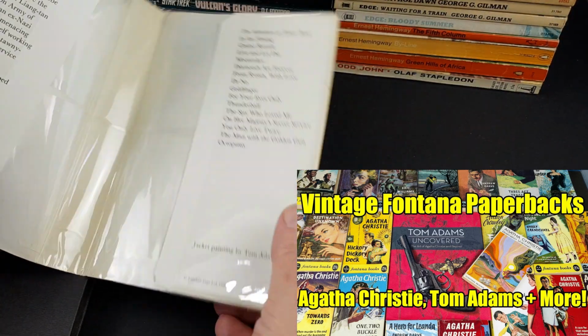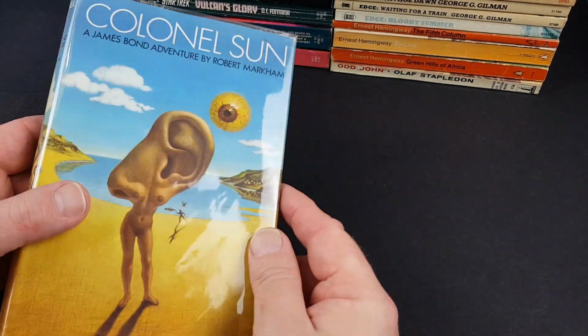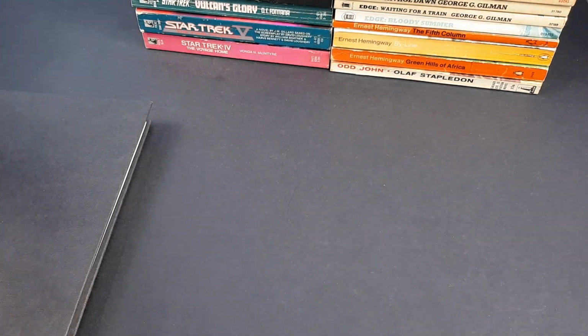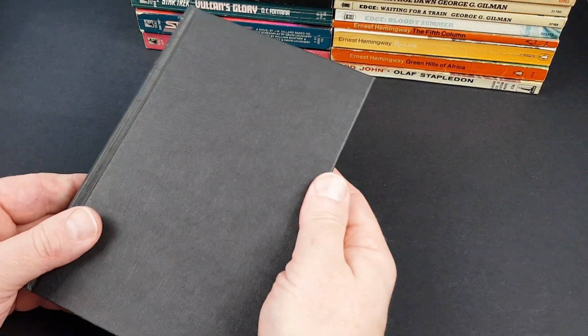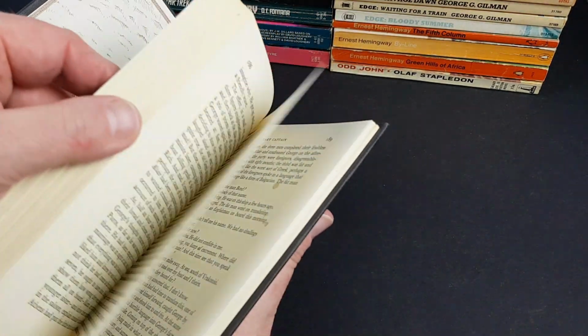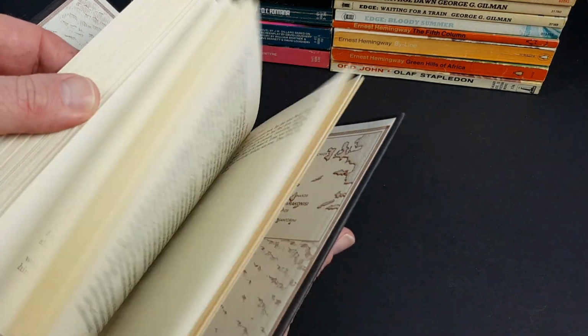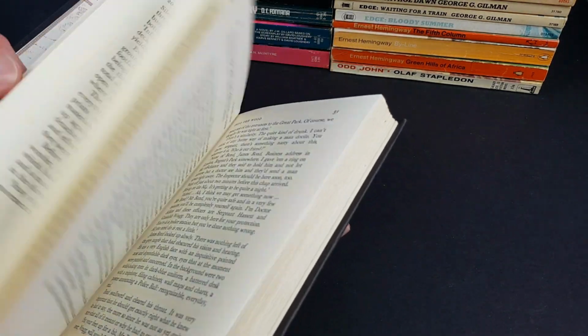Sadly, he died just a couple of years ago, and fairly close to me. If I'd got into him a few years ago, I would have tried to track him down because he's really close, and it would have been great to have spoken to him. But this is the replacement copy of Colonel Sun. It's miles better than the one that I've had in my collection for quite a while.